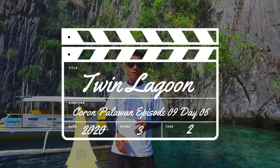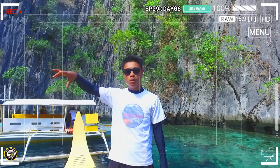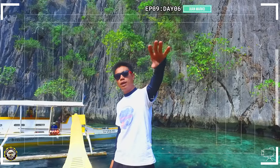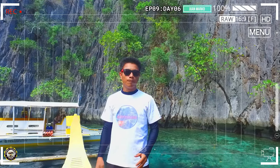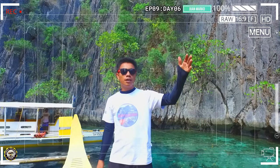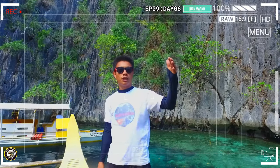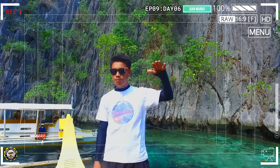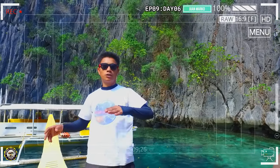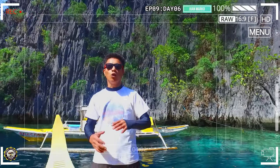Go! Action! Okay guys, we're here now in the Twin Lagoon. The first lagoon we're going inside by boat, and then the second lagoon is on the other side. The connection of the two lagoons is the hole going under to the next lagoon. You can experience rock formations inside, and also a changing of temperature of the water, becoming cold and a little bit warm. Cold on the top because of the fresh water deposit from the limestone, and then warm, the salty water, because this lagoon is still connected with the sea water.